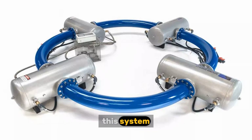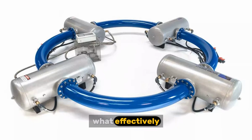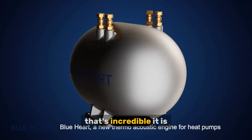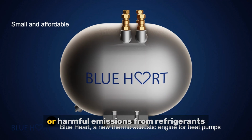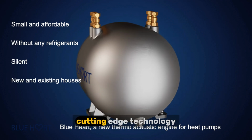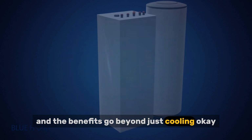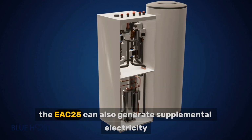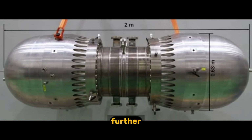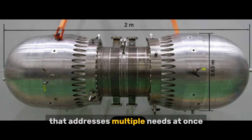This system uses sound waves to convert heat into cold, effectively creating a cooling system with no moving parts or refrigerants. That's incredible. No more clunky AC units or harmful emissions from refrigerants. Exactly. It's a perfect example of how Luemba is blending cutting-edge technology with environmental responsibility. And the benefits go beyond just cooling. The ELEAC 25 can also generate supplemental electricity using a Stirling engine, further boosting the overall efficiency of the hydrofoil. It's a brilliant solution that addresses multiple needs at once.